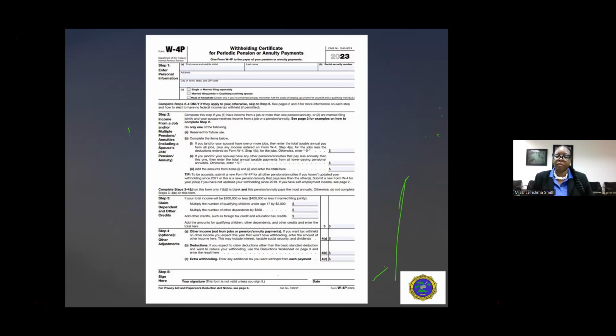What if your wife claims your underage child as their dependent? What would they put on this form? The wife retiree claims an underage child as their dependent. The wife should seek assistance from their tax preparer to ensure that steps 3 and 4 are completed to determine the accurate withholdings being withheld from the GRS system.